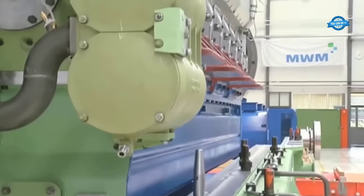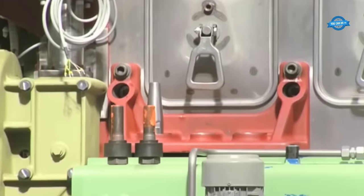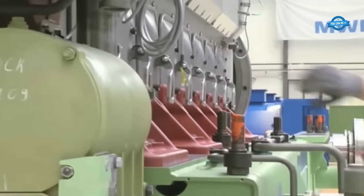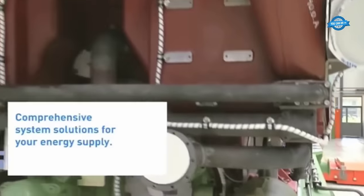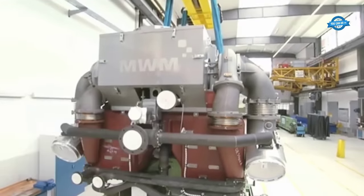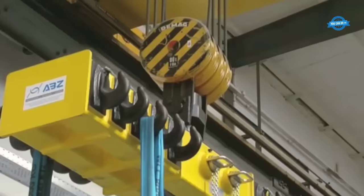Fast ramp up option. Recognizing the dynamic needs of modern power generation, MWM offers a fast ramp up option for the TCG 2032 V16. This feature is especially crucial in today's energy landscape, where intermittent renewable sources like wind and solar are becoming more prevalent.